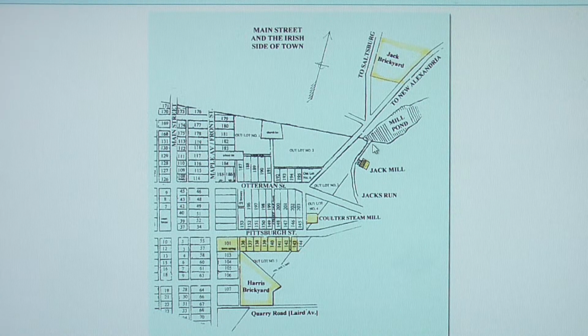This map was made for us, the basis of it was made for us by J.B. Alexander in 1820, and I added a few things up here, things on the outliers. I put this together to show where things were being made in the old town. We'll first of all see a few things on Main Street and then head down to this part of Pittsburgh Street and look at some stuff.